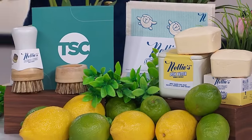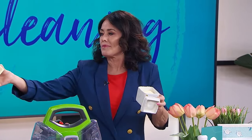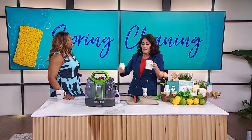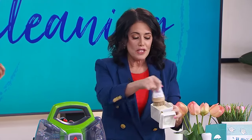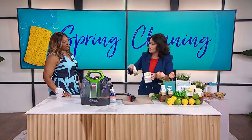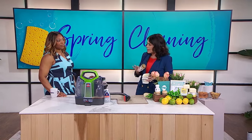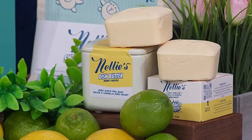Dish Butter. Look at this. First of all, smell this. It's lemongrass. Oh, that's delicious, and fresh and clean. It smells amazing. And this brush, you take a little bit of water, and then you do your dishes. It's beautiful. It doesn't scratch any of the pots and pans or any of your dishes. And then you get the two refills to go along with it. Washcloths. Oh, I love it.